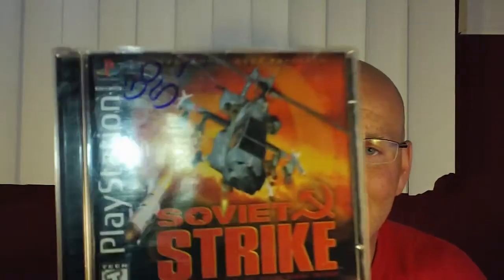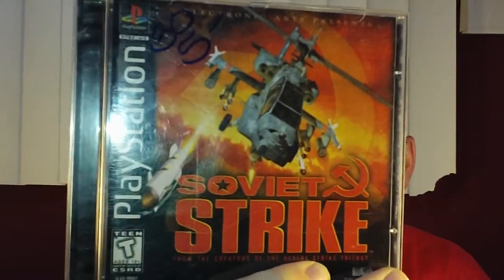Alright guys, so let's go through the games I actually picked up today. First off, we went to the Goodwill store that had the Xbox game. The first game I picked up was Soviet Strike for the PlayStation. This is actually in the same series as Desert Strike, Jungle Strike, and Urban Strike, all those games. I got this for $2.50.